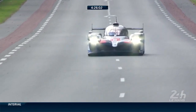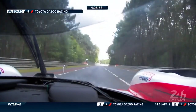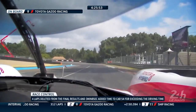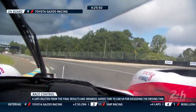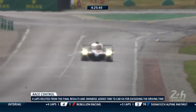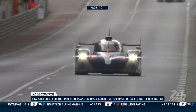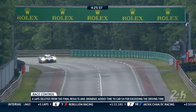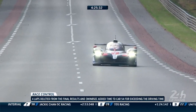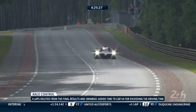Here's a big penalty. 4 laps will be deleted from the final results, and 3 minutes and 8 seconds added to the time of car number 54 for exceeding driver time. The 54 car is the Spirit of Race Ferrari, with Francesco Castellacci, Giancarlo Fisichella, and Thomas Flohr. So someone's done over 12 hours of driving in that car already. Basically, Thomas Flohr had a crash, and I don't think, not since I've been in the booth, has he been back in the car. I haven't seen him in the car. Yeah, I've only seen Fizzy and Castellacci.